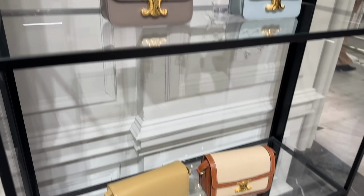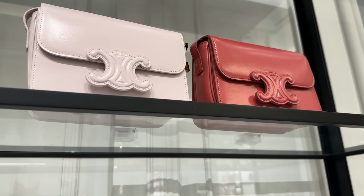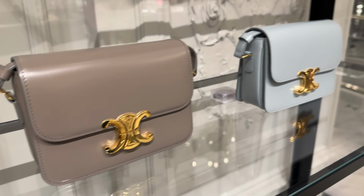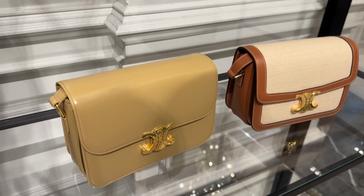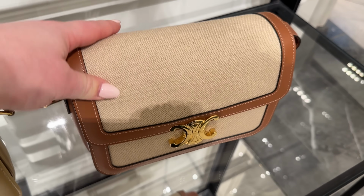I'm going to show you a little bit of everything while I'm here. So we've got these ones. They've got no hardware. It's just kind of all matte. Really pretty colors for the new spring season. Love it in the stuff gray. The blue is so pretty. And I just love these Triumph bags. I do prefer it in the medium size though. The canvas is also really nice.